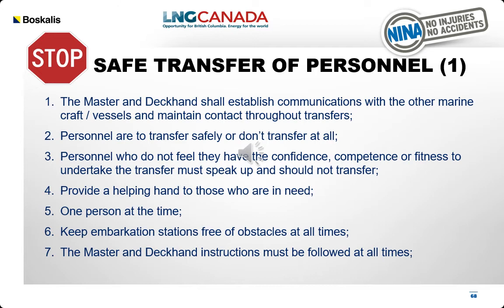One person at a time. Keep embarkation stations free of obstacles at all times. The master and deckhand instructions must be followed at all times.